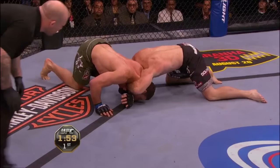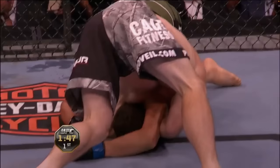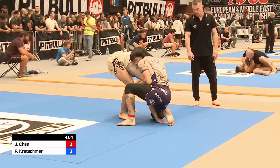This was famously done by Matt Hughes to put Ricardo Almeida to sleep. And a big factor that gets this to work is this arm coming closer and closer to the center. So as the arm is drifting closer to the center, Jozef is probably putting strangle pressure on his opponent.